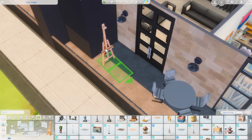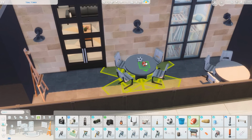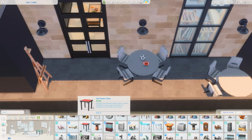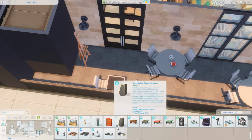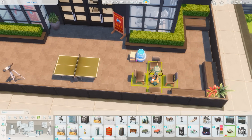But we're outside now and we are working on this other little balcony. The other side is not accessible, so it's just got greenery out there. It's pretty simple. And then this one has a couple of tables and chairs. We also have a space for your Sims to play cards or other board games, an easel, and then out back, this is where I'm adding the bubble blower.